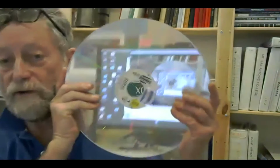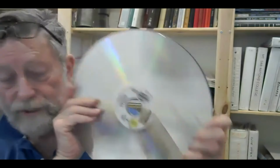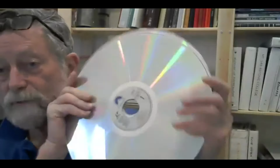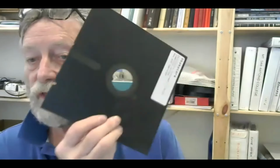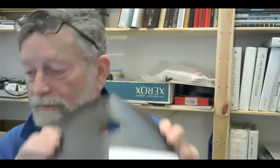And maybe you recognize this. This is a laser disc. This is Sleepless in Seattle. And this one is Top Gun. And in its day, this was like the coolest way to look at a movie. What is this? I'll give you a hint. This is a 6-inch floppy.